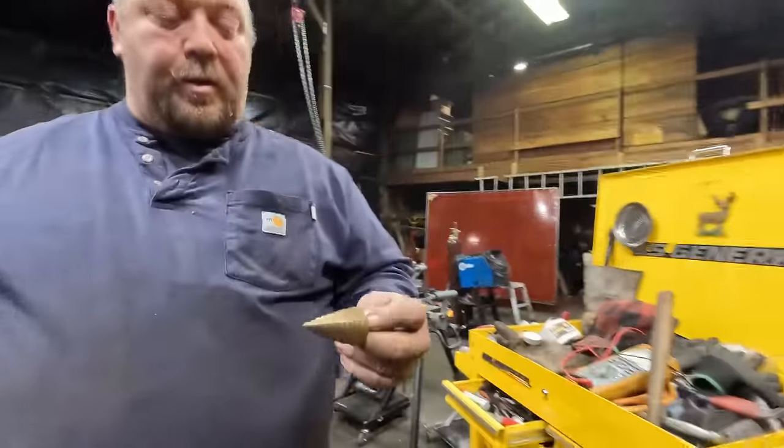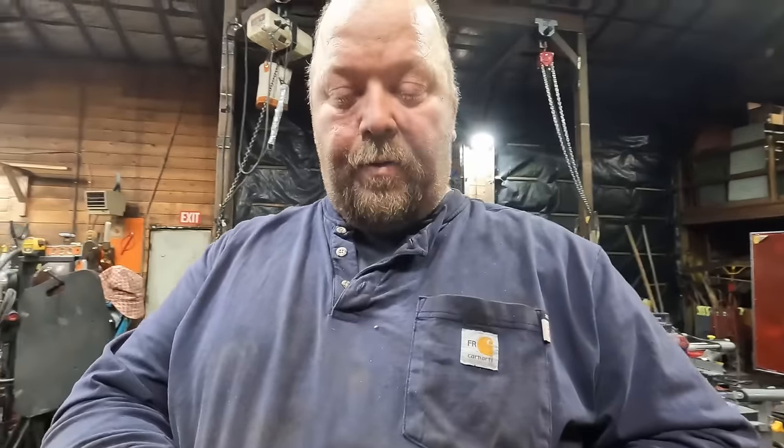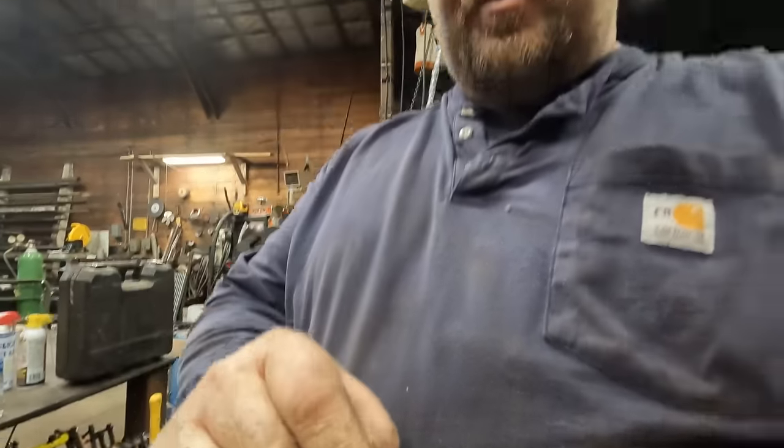Let's go look at this, guys. It's called a step bit. If it's not exactly right, you can go with the next size bigger. And most of the time, your bolt will cover that hole. It gives you a little playroom. Instead of fighting it, you can just make it a little bigger. Yes, okay. That makes total sense.